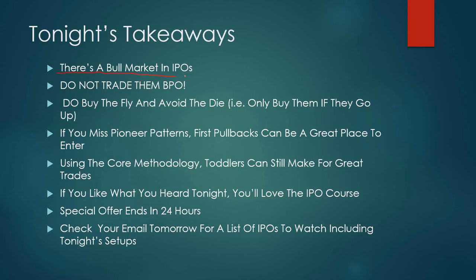Takeaways. There's a bull market in IPOs. Do not trade them before they come public. Do not try to get the issue. Don't even bother. Okay. Do buy the fly, meaning buy them when they go up, and avoid them if they go down. So only buy them if they go up.